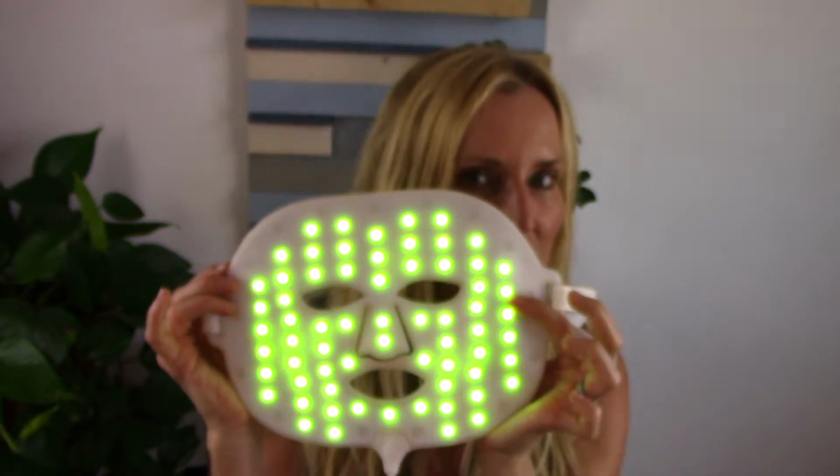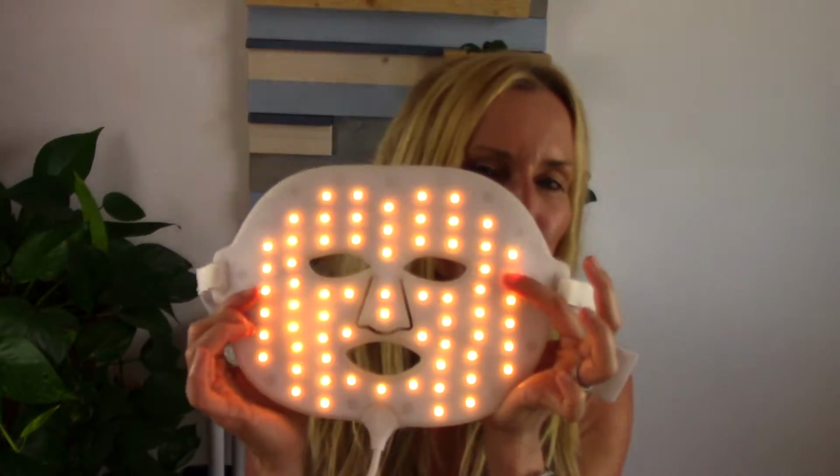Now, if you look at this mask, it has quite a few lights. It actually has 198 LEDs, so quite impressive. It also has 20 infrared lights. So let me turn it off. So altogether it has 218 LEDs. So that is quite impressive, and that's what I wanted. I wanted one that gave me enough lights. Like my panel, it had plenty of lights. It just wasn't practical, and by now it's actually broken. So I wanted one that has plenty of lights, that cover my whole face, that don't just give me a Q-tip treatment. And like I said, it has everything I wanted.